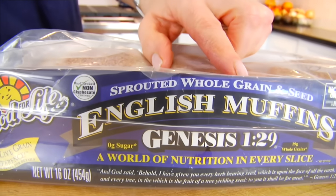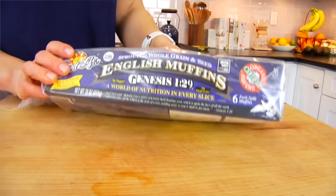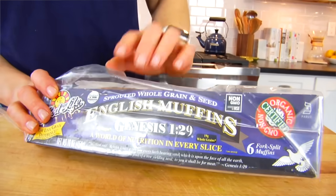These are sprouted English muffins. They also make bread. If you watched my in the fridge video, that's the bread I always keep in the refrigerator. I keep the English muffins in the freezer simply because we don't eat them as often, so they last longer in the freezer. But we'll use this for a variety of different little meals.